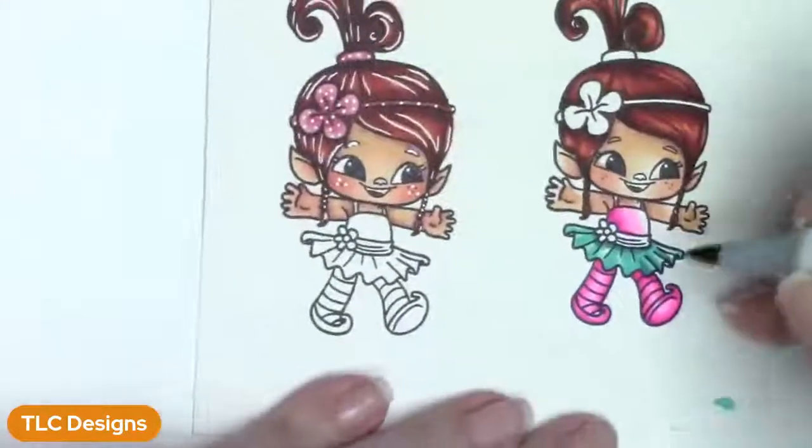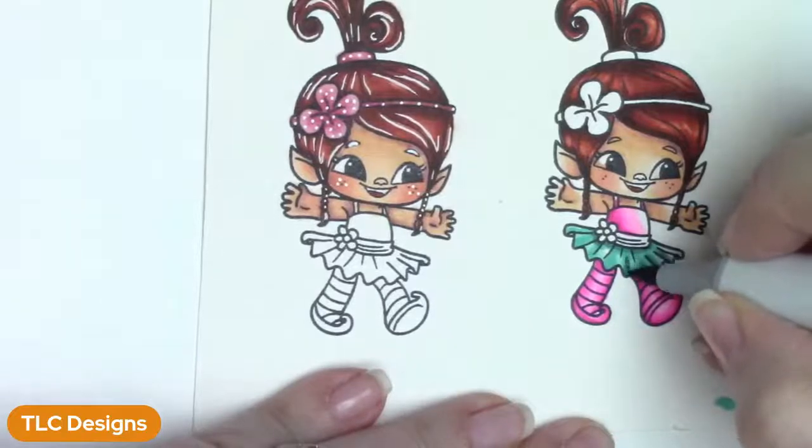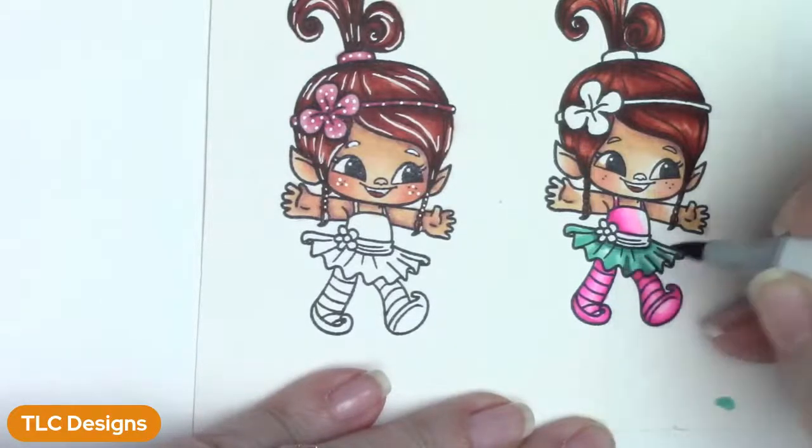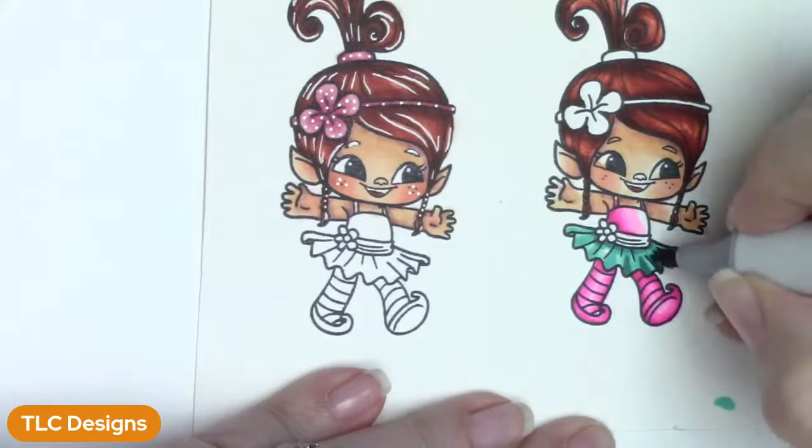Sheila says you're in fashion. They sell them that way now. What? Tutus? I guess, yeah, what I'm coloring? You're doing, yeah. Awesome.